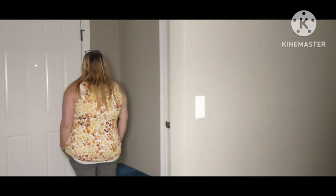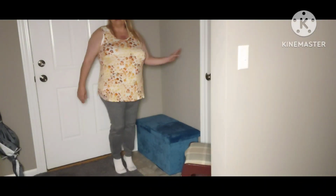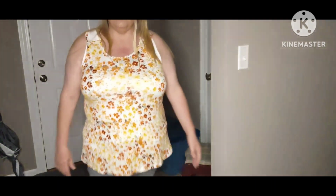This is really comfortable. I like it with the joggers. The joggers are really nice. I really like this outfit, guys. These joggers are really comfy. Let me pan down so you can see the bottom of them. There you go. I have little white socks on, guys. Sorry about that. But these are really nice. So I like this outfit, and this one's a keeper. I've got one more item left, and that's a dress. I'll be right back.